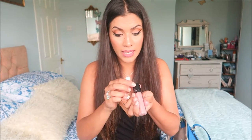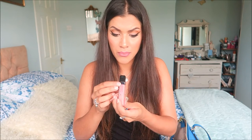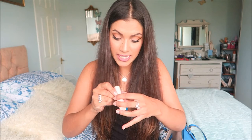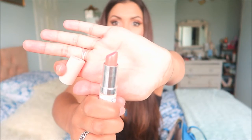I've got my L'Oreal Paris cream lip gloss in Protest Queen. That's a nude as well, and that's really, really nice. This one is the Kate Moss nude in number 43. That's really, really nice for tanned skin, because I find it quite hard with nudes because they can make my skin tone look a bit weird, but that's really nice if you have got darker skin.